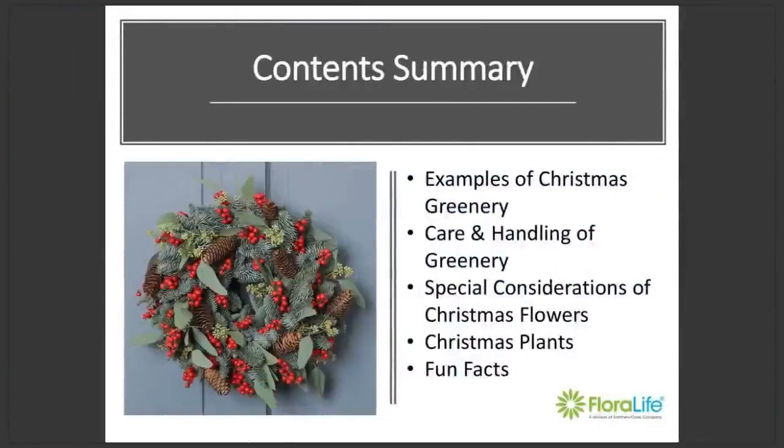So, going over our little roadmap of where I'll be taking you today. Firstly, I'll go over some types of greenery which are typically used in Christmas arrangements, how to care for those greens, some specific things to consider when using flowers and other Christmas seasonal crops in arrangements, and then I'll tell you how to care for a couple of popular seasonal plants, and lastly, I'll finish with everyone's favourite fun facts.